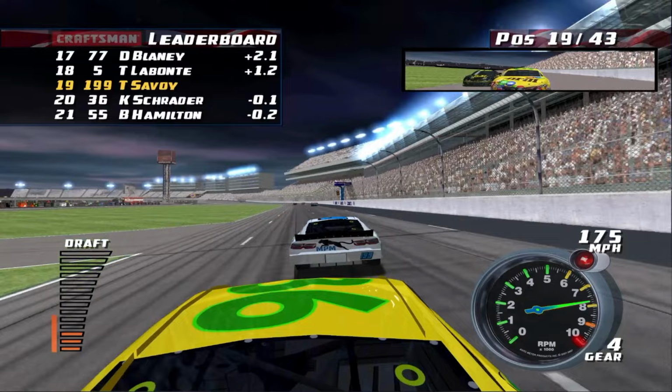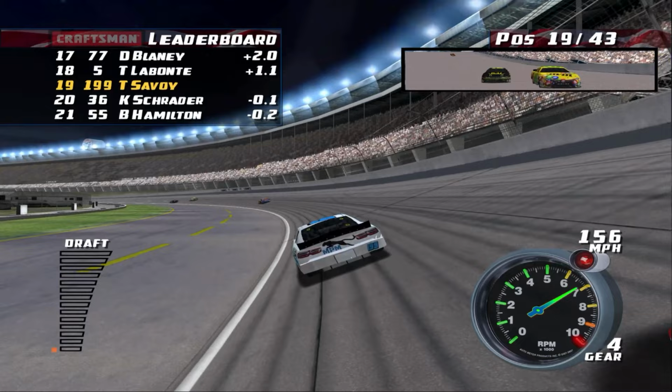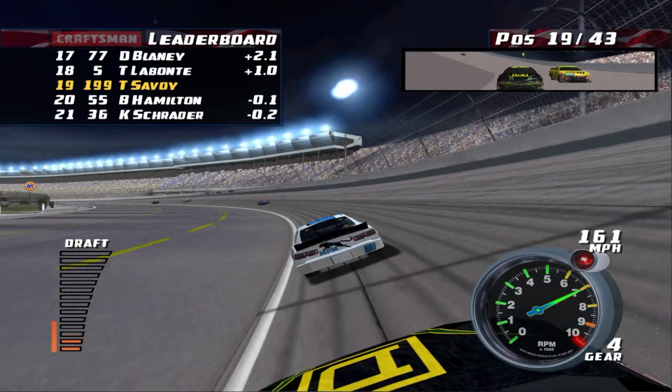We're going to try to drive away from him now that we're going to be able to hit our own marks. Maybe. I just had to get on the brakes again. These two here might be the competition for the whole race. Just rely on our pit crew to get us where we need to go.